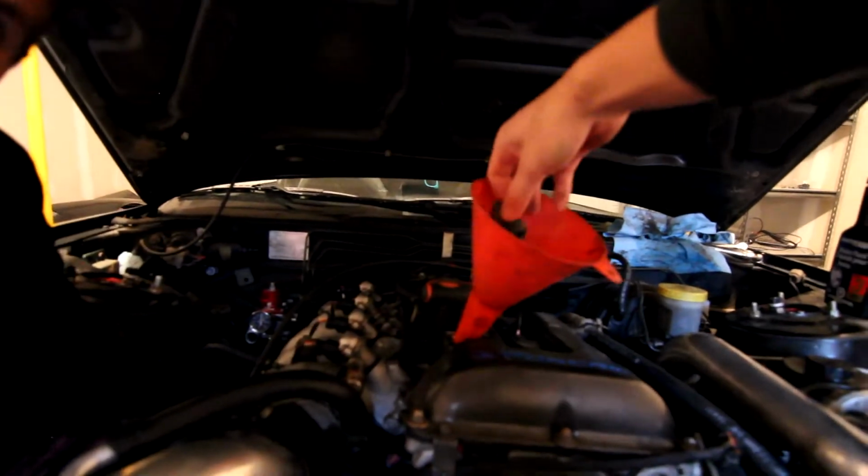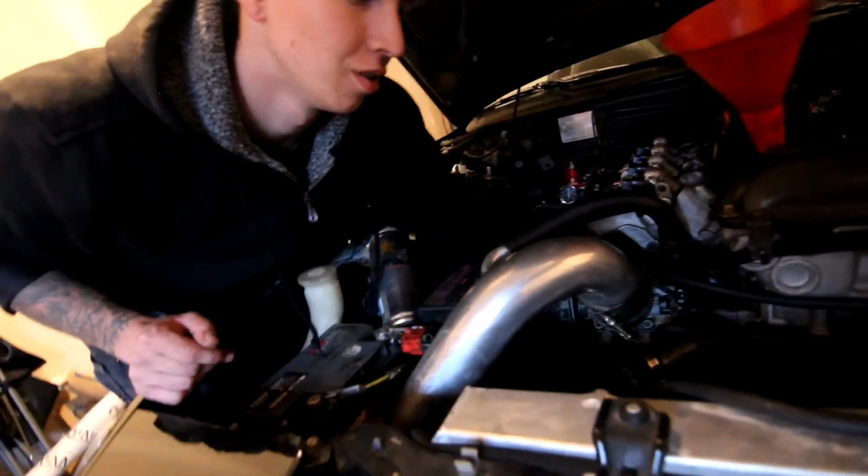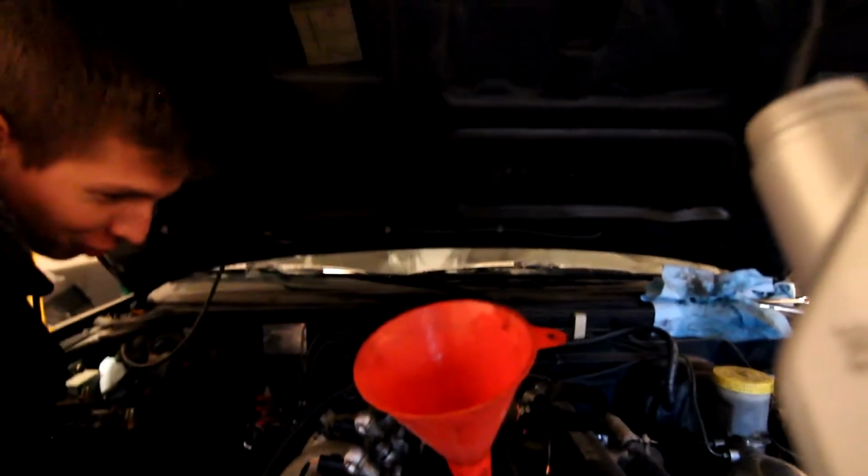Surprised they had an SR20 filter now, but... Well, the Sentra SERs came with an SR20 non-turbo front-wheel drive. Oh, what? Yeah, so it's the same filter. Oh my god, dude, I couldn't even imagine that. The 240SX front brakes were Infiniti Q45 brakes.